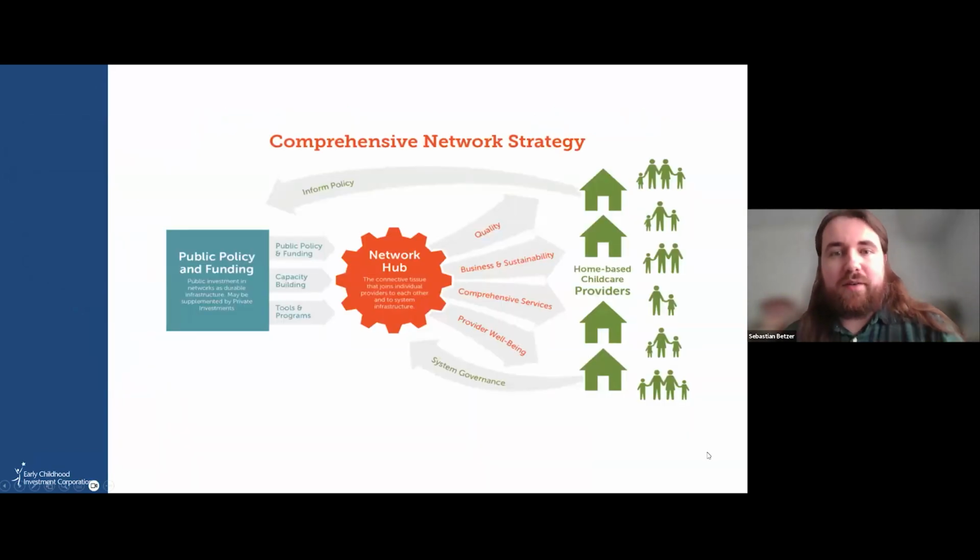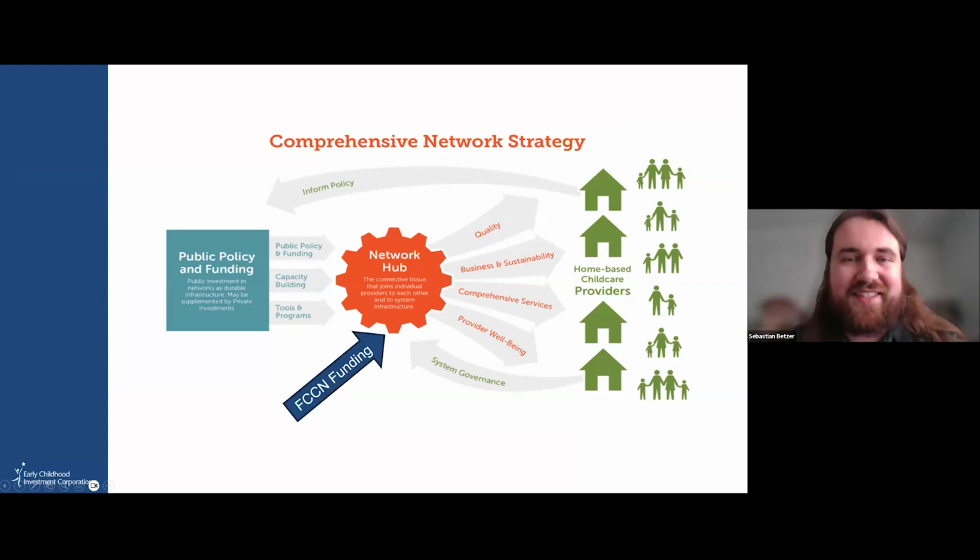What we're talking about today is the network hub at the center of what we call a comprehensive network strategy. This application is to be the connective tissue at the middle of this diagram. And that arrow is perfect. That really shows what we're talking about. The network hub, like I mentioned before, brings together groups of up to 25 home-based childcare providers. Those arrows moving out from the hub are the things the hub provides to those home-based childcare business owners, license-exempt providers, and folks getting licensed.